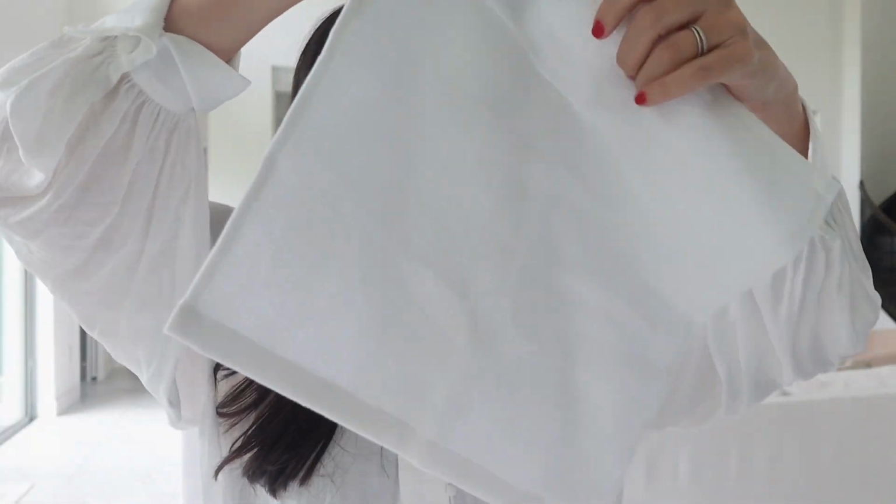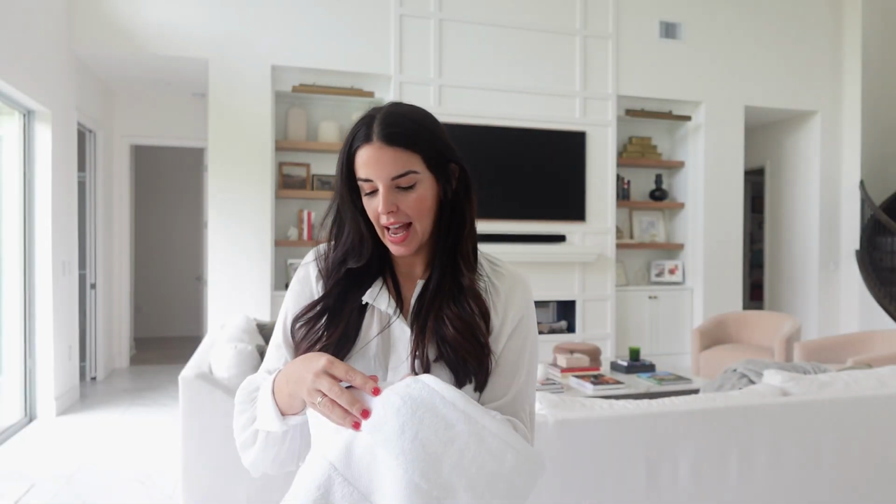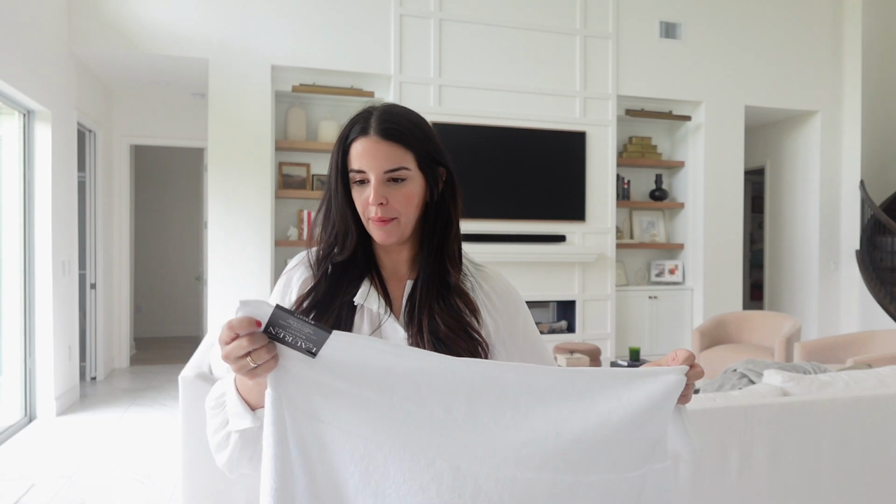Then I got what is considered a washcloth or a wash towel, and this is great for face, for hands, for any other thing that you don't want to have extra dirt. I think these are perfect for face. And then I got the big ones.